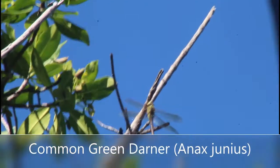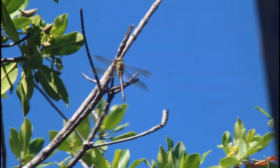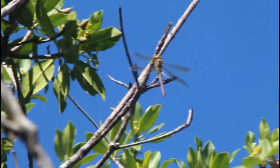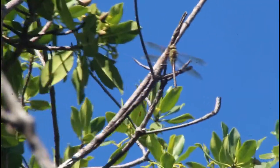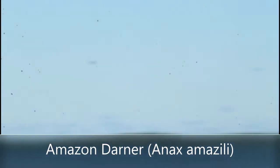The common green darner is a very common dragonfly species that I see quite often around where I live. There was also a group of these flying around the park. However, one of the members of this group was not a common green darner, but a much rarer close relative of it called the Amazon darner. This was not only a lifer for me, but also a surprise find.